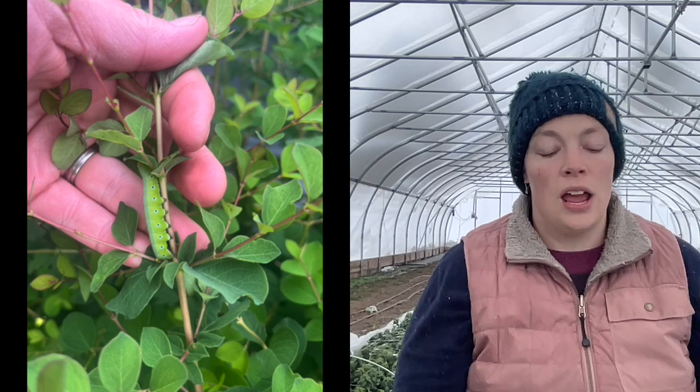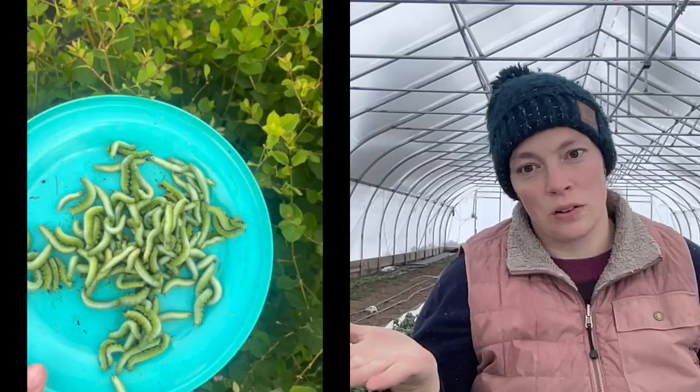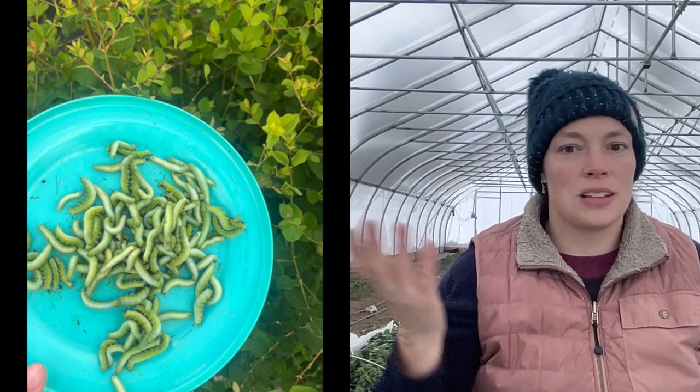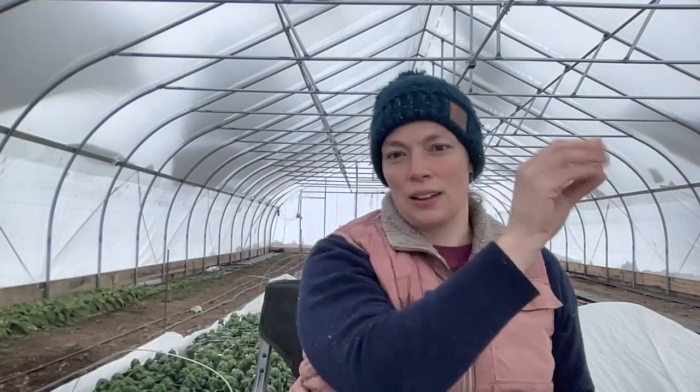Spring of 2024, I pulled all the caterpillars off and fed them to my chickens. I'll put a really gross picture up. I was like, I lost my whole crop. I'm not going to have anything. The crop was definitely affected by it, but I did still have sellable stems. Some of the plants weren't as affected. The caterpillars started up in this part of the row, and then you go down.